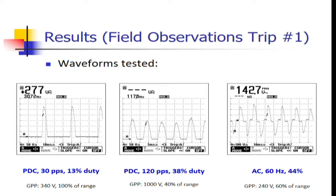And secondly, the GPP does not allow you great control, so we couldn't get a 30 pulse per second 24% duty. We could get a 13% duty, so we went with that. The AC waveform is a much higher duty cycle, 44%. So anyway, it wasn't a great match, but we still got a lot of good information out of it.